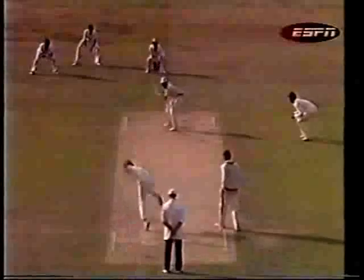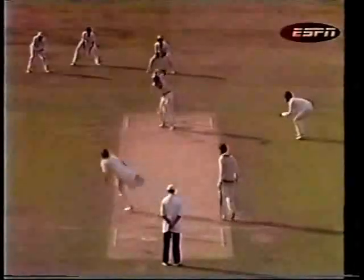Here's Botham. Well, Paul Allott didn't see it until it was halfway towards him. And when he did see it, he didn't allow for the spin on what seemed to me to be the second bounce, or in a different direction.